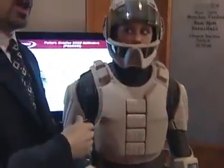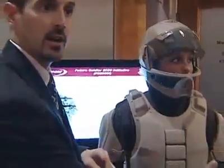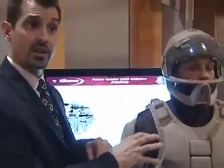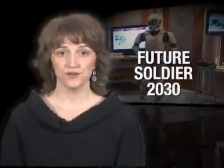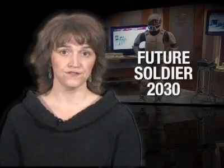This is a concept car. The goal is not to build this and field this by 2030. The goal is to have a starting point and then have all the RDECOM laboratories come in and say, you know what, the helmet's not going to look like that because we're using X technology, it should be reflective of this technology, so that we use this as what the potential soldier of 2030 could look like.